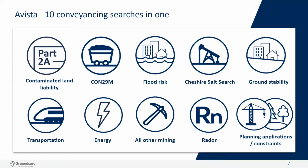Within the report, as I mentioned, is a radon check. And we've also got all of our planning application data, which shows planning constraints, any major developments, any small developments, and also house extensions too. And we're also the only provider of a Cheshire Salt search. So we have the contract from the Cheshire Brine Compensation Board, and we include that as standard within this report where it's applicable. So that's fully covered as well. So as I said, it's an all-in-one environmental report covering 10 searches in one product.